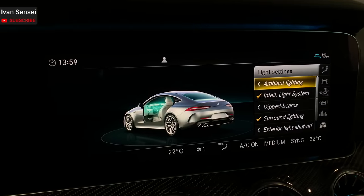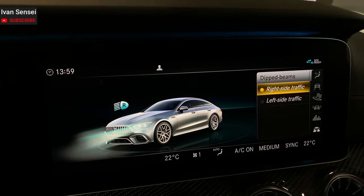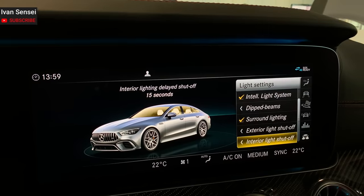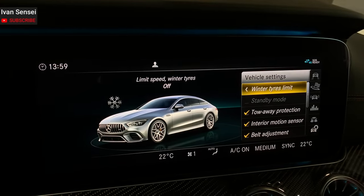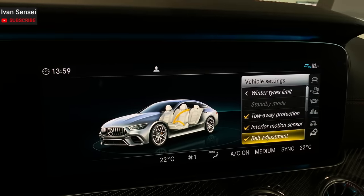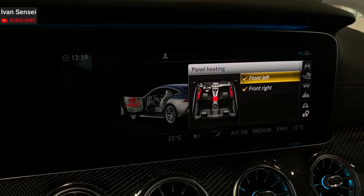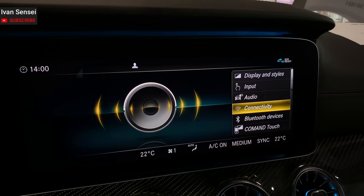All right, so let's continue. Intelligent light system, dipped beams, surround lighting, so a lot of options as you can see, and in the system you can change display styles, input and other stuff.